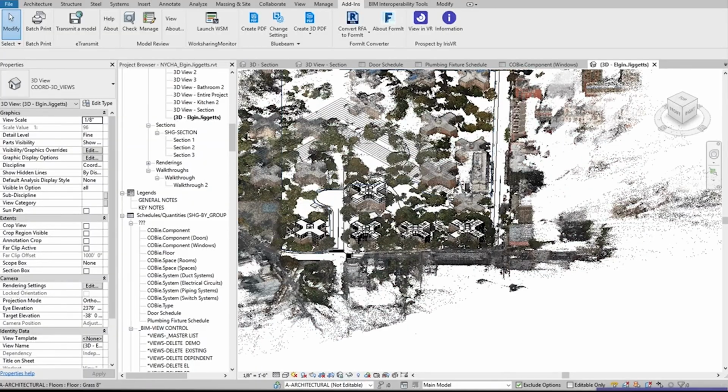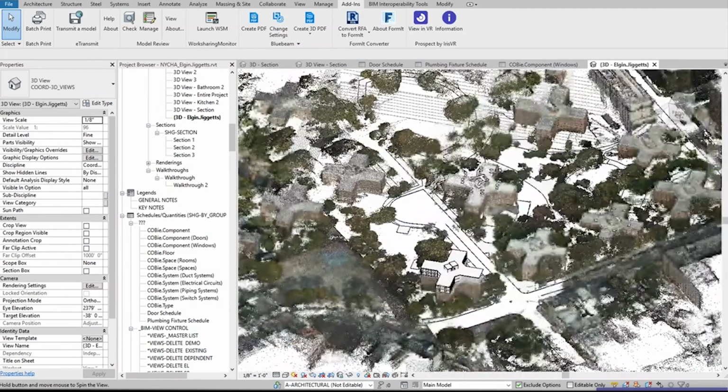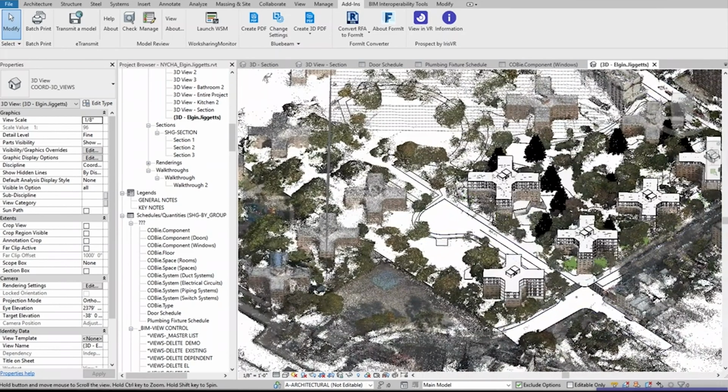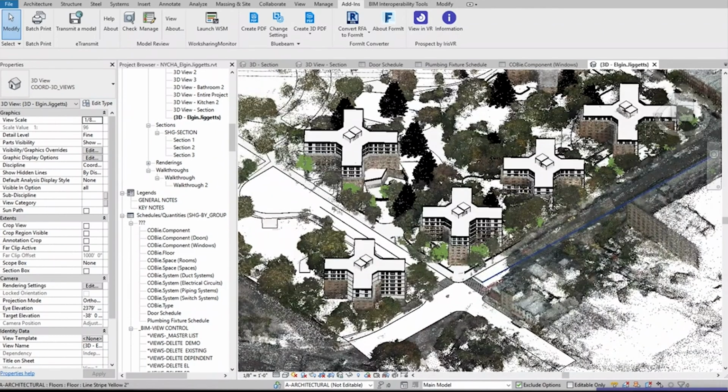Afterwards, we're able to import the point cloud model into our design software and then use it as a reference for creating a 3D building information model. That's a component-based model you can pack specific information into.